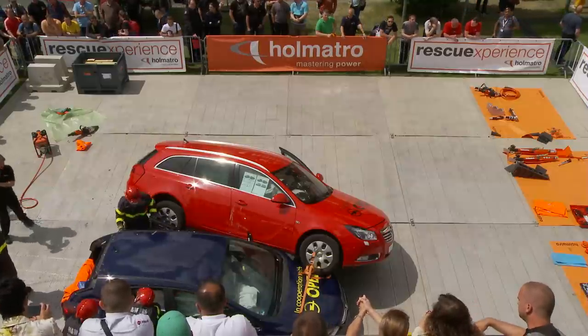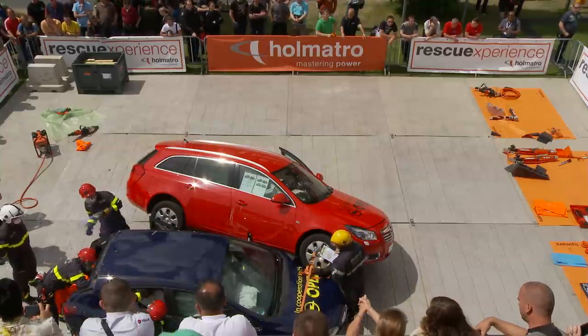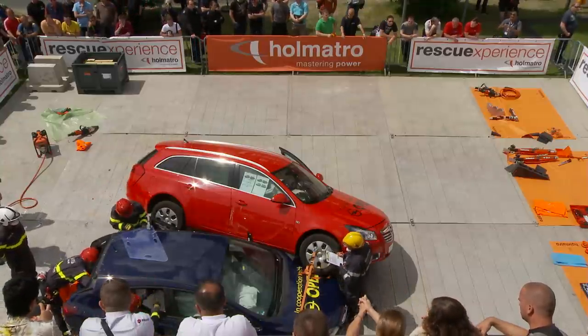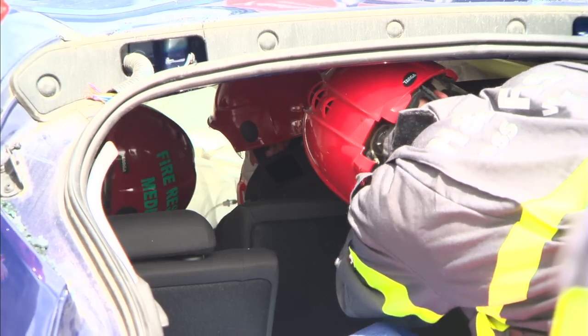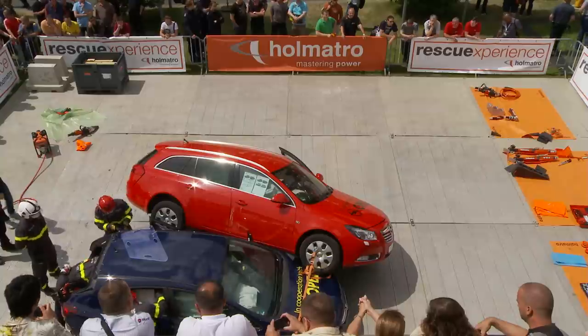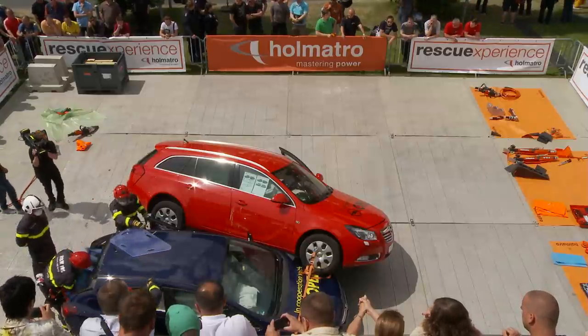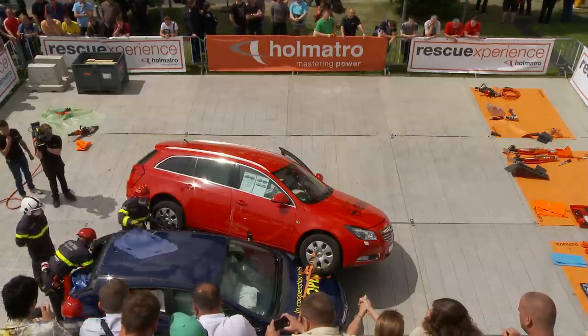So it looks like what the guys are actually going to do is they're going to cut. If you look at a car from the front, the windscreen and side windows are attached to the A post. The middle post between the two doors is the B post, and then you have the C post at the back. What they're probably going to do is cut the C post at the back and then make what we would call a relief cut in the roof, and they're going to flap half of the roof forward, and that'll give them casualty access.